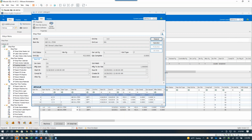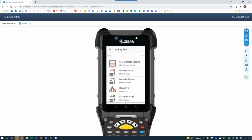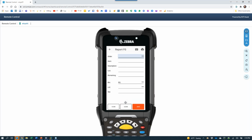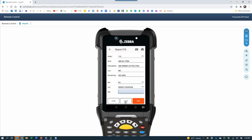So there we go. Now, in terms of production reporting, I'm going to do a reporting on the scan gun. And shop floor finished good reporting works pretty much the same way. You scan your shop order, and you're making this item.